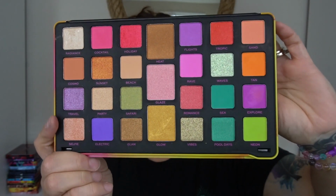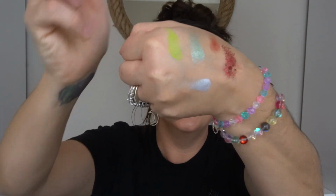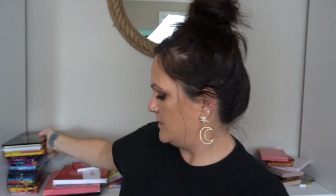And then I have this one. This is the Neon Heat. Lots of neon colors. Speaking for 80s day, huh? Here's that neon color. I do enjoy their formula, so I think I'll keep those for now.